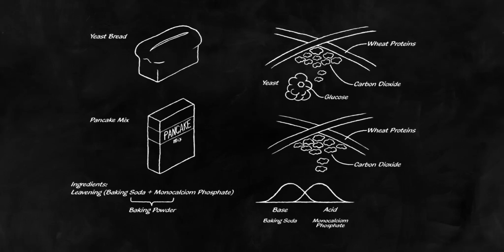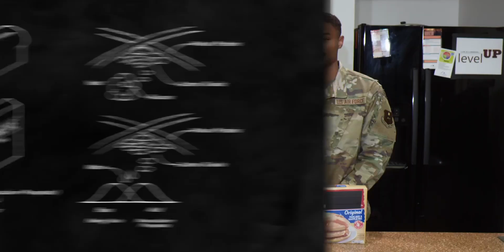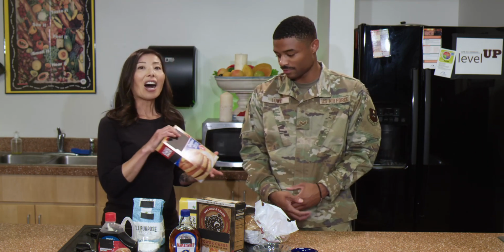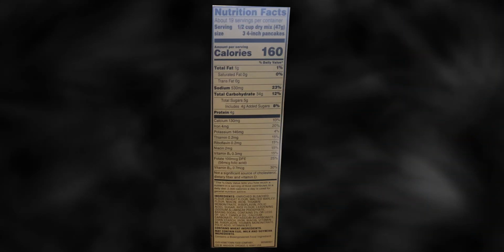The acid and base will react when they're mixed with a liquid like the wet ingredients in a pancake recipe and create carbon dioxide bubbles. But even if you overstir your pancake mix and all the carbon dioxide bubbles escape, the baking powder is activated again by heat during cooking. So the pancake mix has two chances to rise into those fluffy pancakes we love so much. On the nutrition label, both the base and acid may be included under the word leavening in the ingredient list.